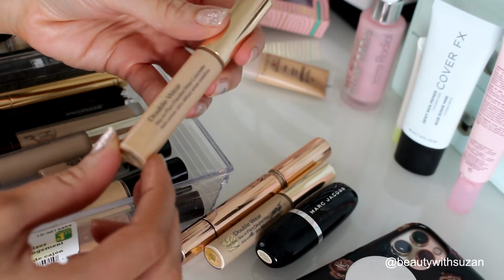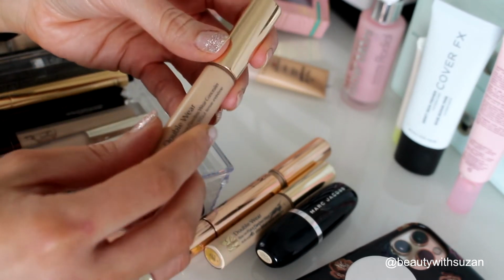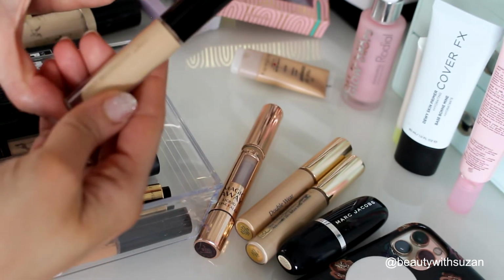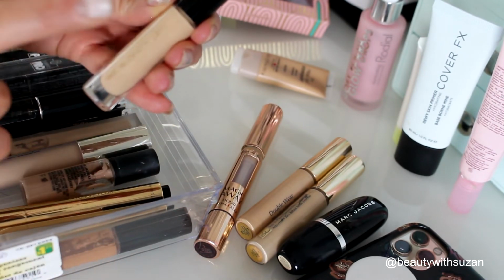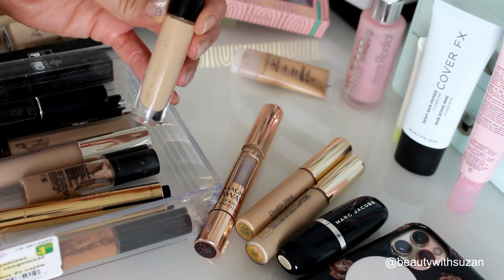I have another concealer, different shade from Estee Lauder. This is 2W Light Medium. I'm gonna give this away as well. I keep the rest of these. So we have the Skin Fetish from Pat McGrath, a beautiful full coverage concealer. Highly recommend this. Very hydrating, doesn't look cakey at all.